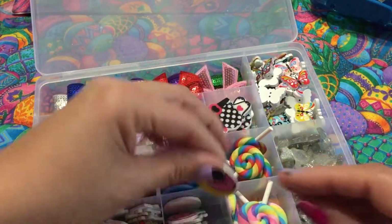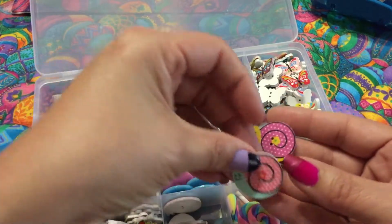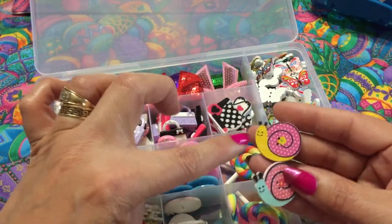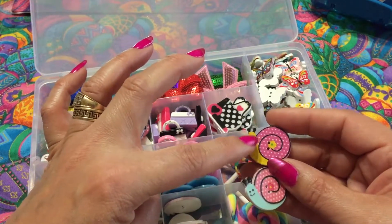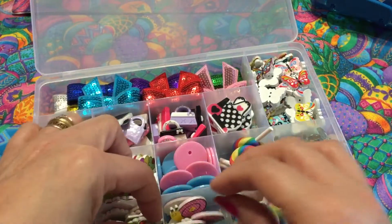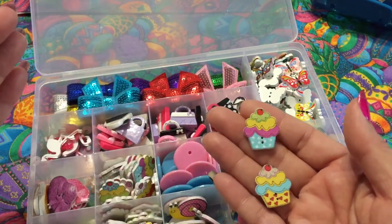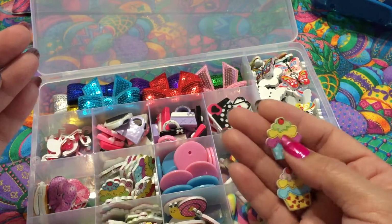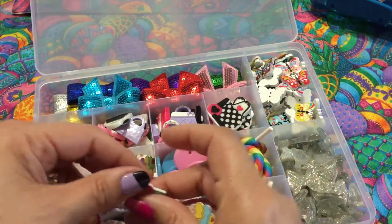Okay. And then last year I was all into the snail mail, so I ended up ordering these cute little buttons, and I ended up putting some triple thick on them and a little bit of glitter, just to make them look, you know, a little bit extra. So I picked those up last year. And I also picked up these little cupcake buttons that I ended up using as just little extra embellishments, and then also I made paper clips out of them.